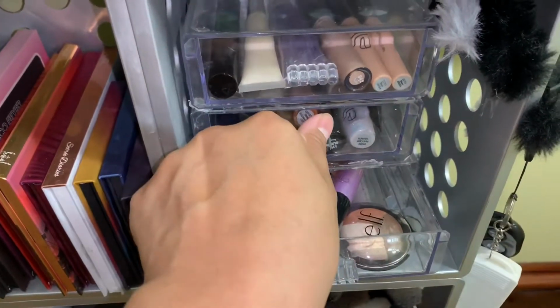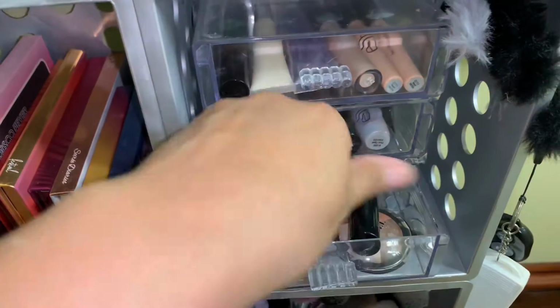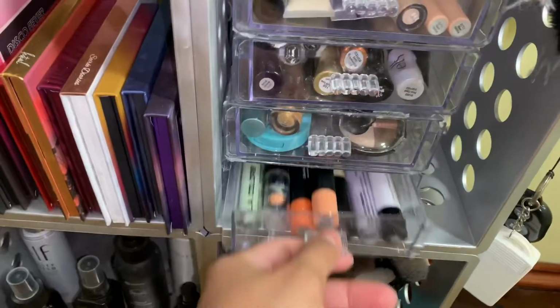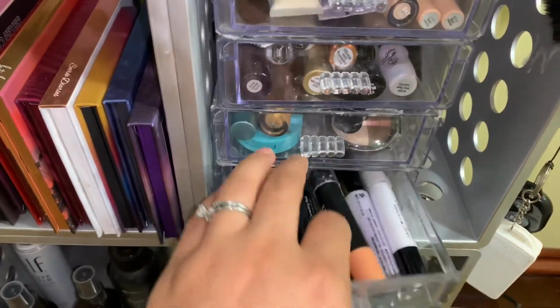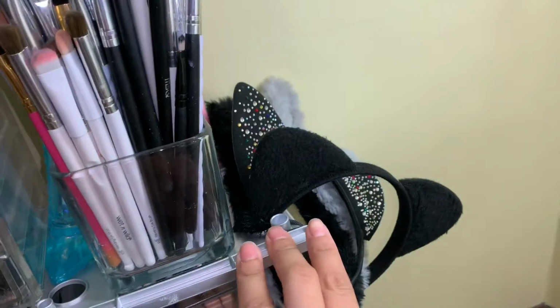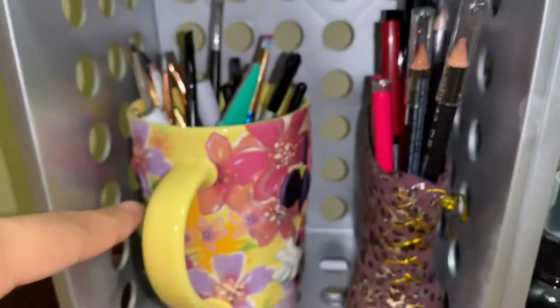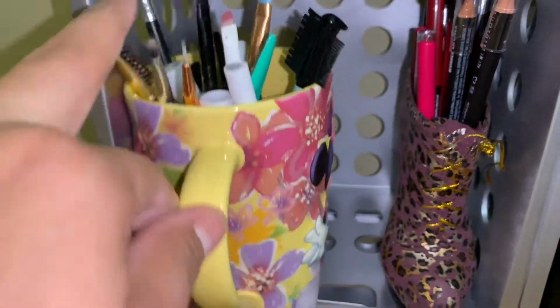Okay, now I can close this. Every time I open this, it's a struggle to close it. Color correcting sticks. Headbands I use when I'm doing my makeup. I thought I'd be stealing them. Here I have lip pencils. Here I keep my eyebrow stuff, eyebrow brushes, twisters, all that stuff.